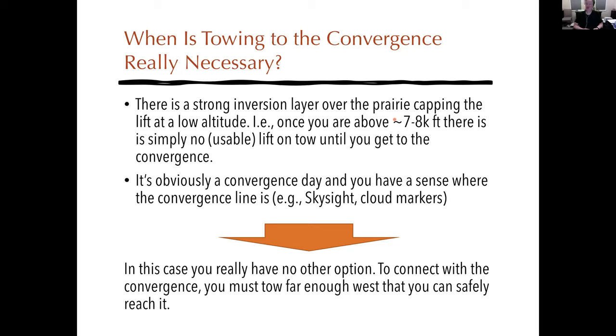In that case, I'll just hang on tow and wait until I'm high enough to either find lift above the inversion, or get further west where the inversion has already burned off and I get into lift and climb from there, or I just have to hang on until, as you could see in the picture before, I can reach the clouds on my own.